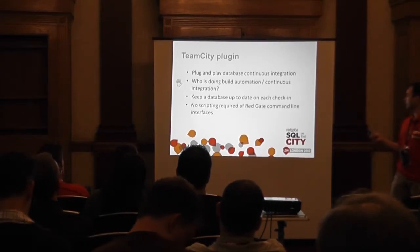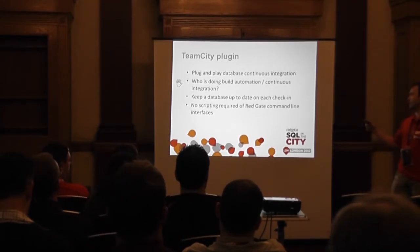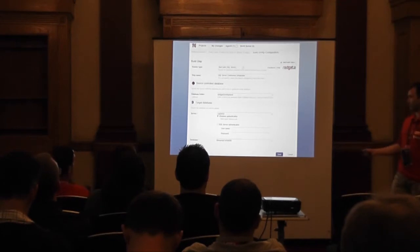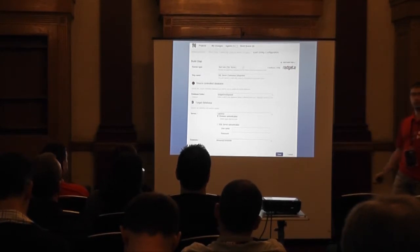And it means you don't have to script using SQL Compare command lines. So you don't need those skills, it's just a question of plugging into your configuration tool. And this is what it looks like. You specify where your database is in source control, and the target database and server details, and it will just keep that up to date as you make changes.